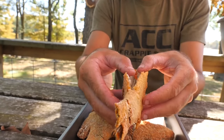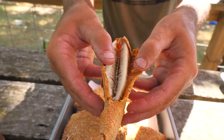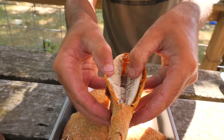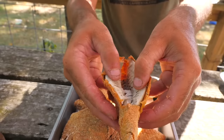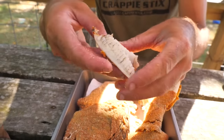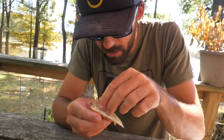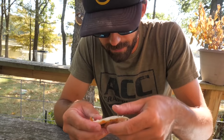See how it's separating right off that main spine? That is perfect. Now we gotta pick what side we want. We want this side. Jeez, that's hot. Okay. All right, came right off. And then you're gonna wanna inspect it. Make sure there's not too many bones in there. Shouldn't be too many because it just fell right off.